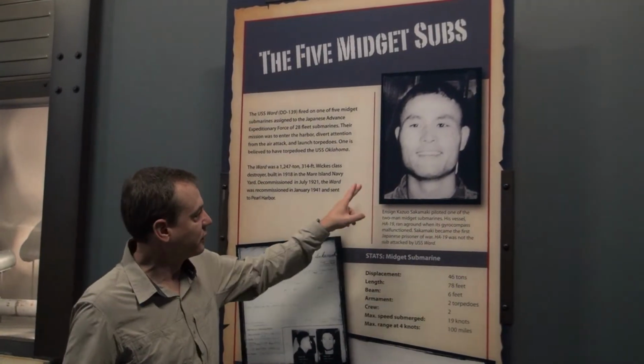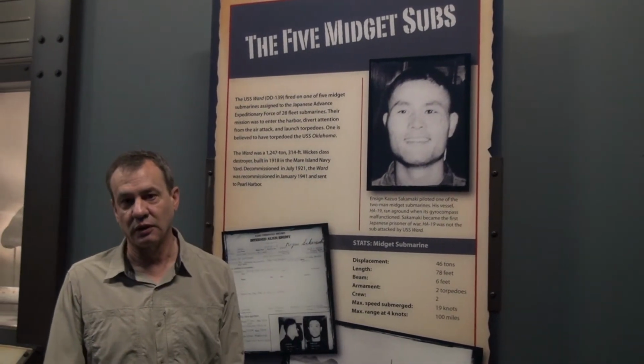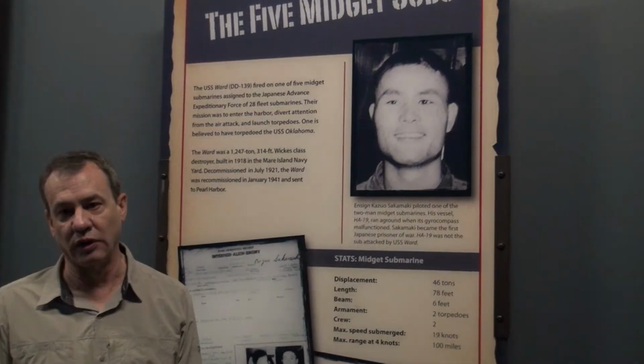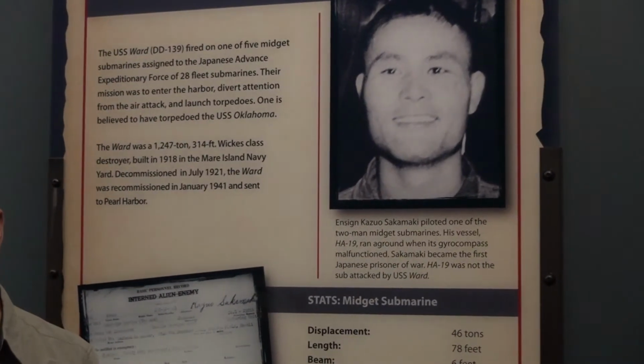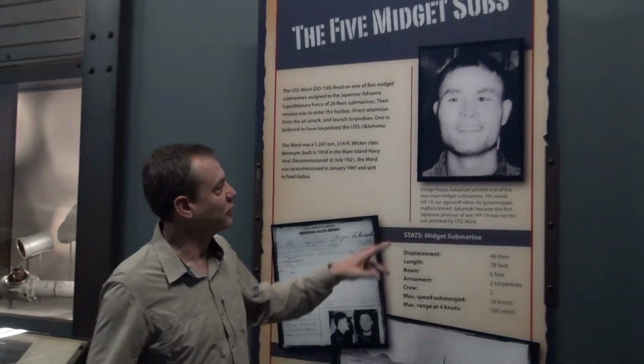Ensign Sakamaki here is the one who was the pilot or skipper of this midget submarine, generally regarded, and the name would be I-24 Toti because it was launched from the I-24 full-size submarine. But he was the first prisoner of war during World War II for the Americans because he was captured immediately after I-24 Toti was grounded.